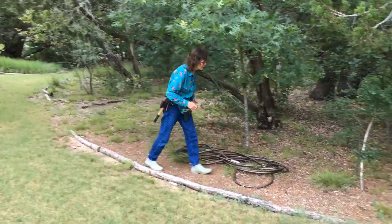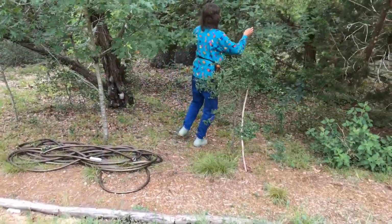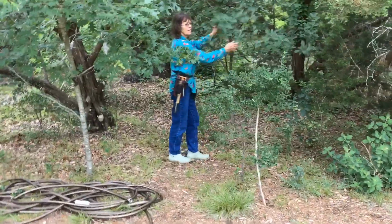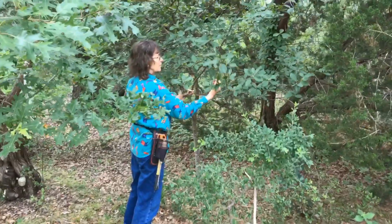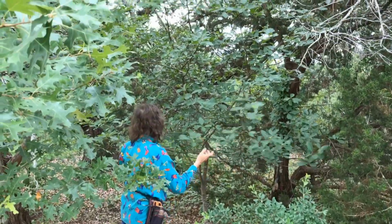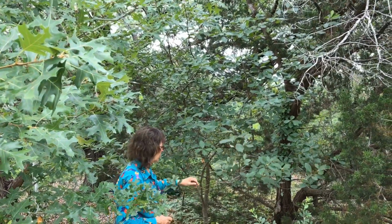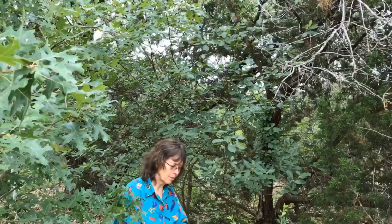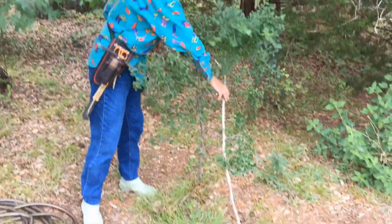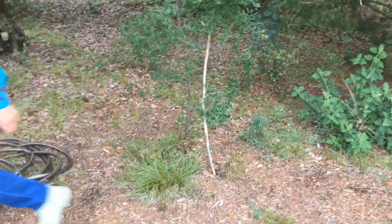Oh, over in here is a Carolina buckthorn that came up by itself, and it has a prettier shape in the shade. It'll grow in full sun, but it's really tight growth. It's got its berries on it, so that's a bird-friendly tree, anything with berries. And that's probably why I have so many, about a dozen around the property or more. Carolina buckthorn. This is another persimmon, and it was kind of hanging over, so I've got my stake there to get it to grow straight.